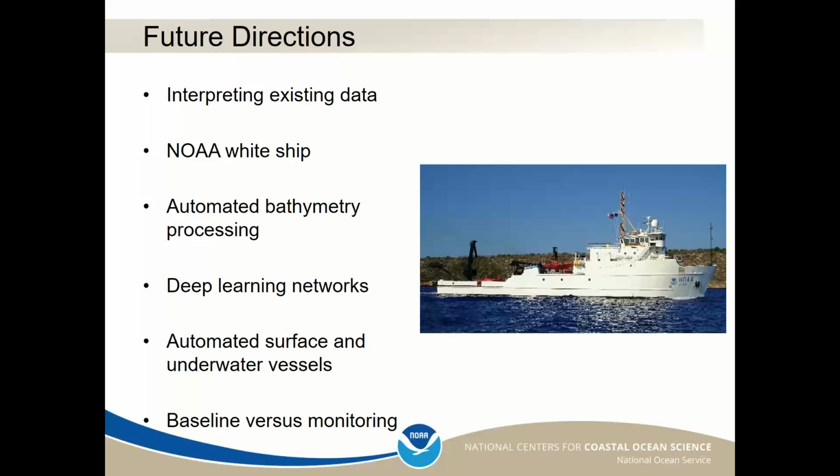There's a lot of work and talk now also about automated bathymetry processing. I didn't really get into that in this seminar, but a lot of work goes into processing bathymetry and backscatter data. You need to clean it. You need to make sure that it's standardized. But there are people out there trying to use artificial intelligence and mathematical models to automate all of those processes.